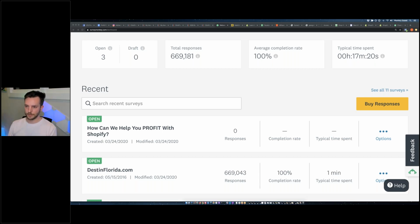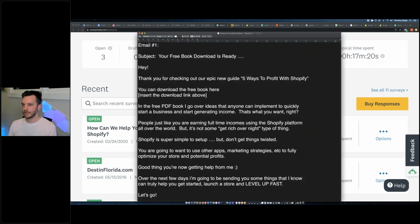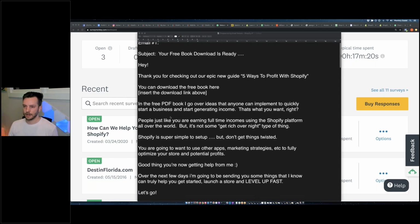Let me show you how this works. We're going to go over this step by step. It's so simple. All right, first, let me make this text a lot bigger because I want you to see what happens. Can everybody read this? Is this big enough? Type in a 10 if this is big enough text for you to read right here.